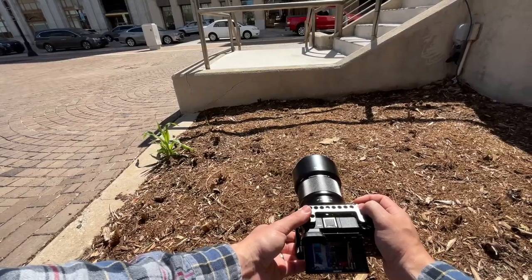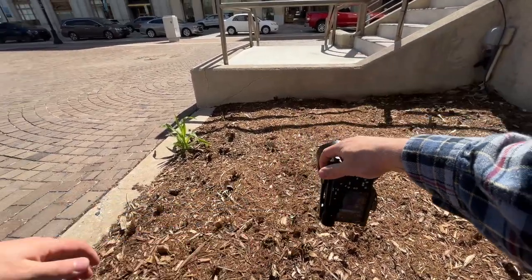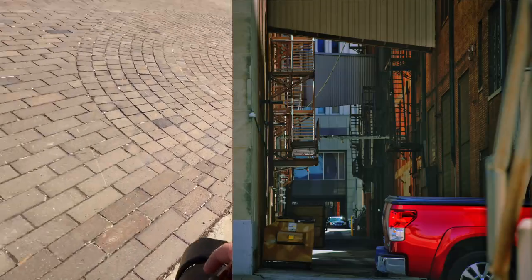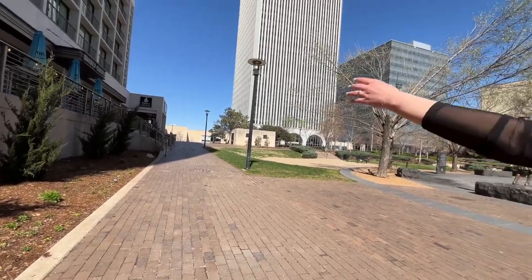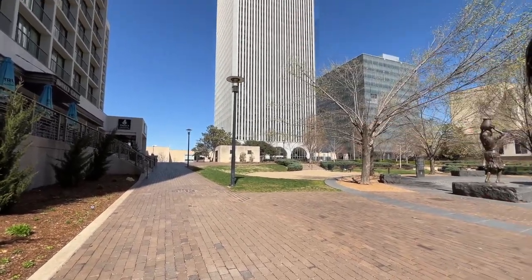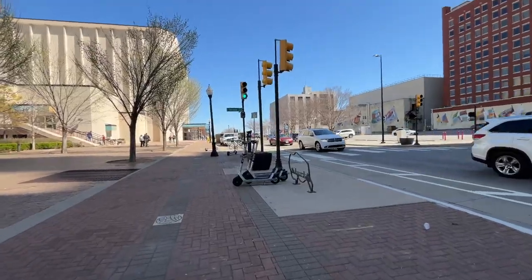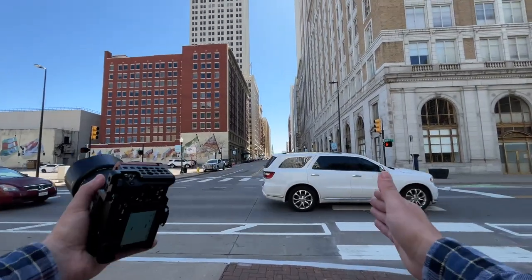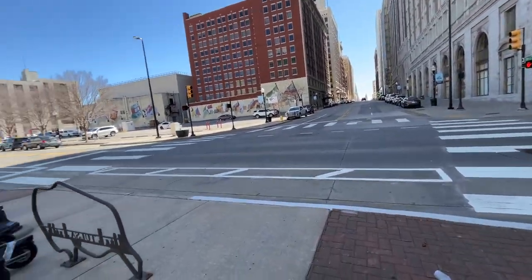There we go. It's the tallest building in Tulsa. Yeah. It's pretty cool. This is like the main area where I've been wanting to go because look at that straightaway. It's very aesthetically pleasing to look at.